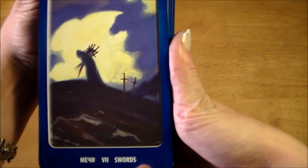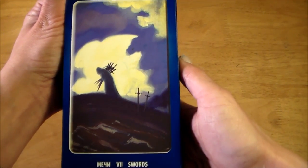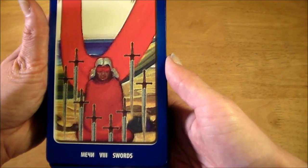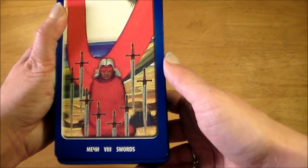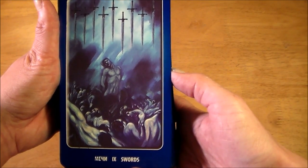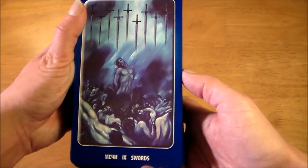And here is your Seven of Swords. He's carrying those 5 swords, and there's 2 more swords down there. Very familiar image. Here is your Eight of Swords, excuse me. Blindfolded woman surrounded by swords. You get it. You get it all. Very Rider-Waite-Smith. Here is your Nine of Swords. Really gets at that anxiety nightmare thing, just like the Rider-Waite-Smith. Very dark card.